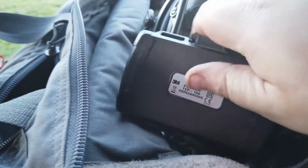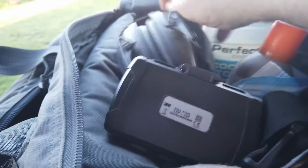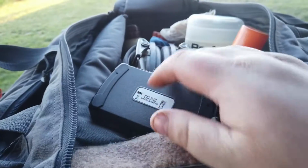They're in a waterproof case. The Howard Leight ones are pretty legit. They will hold up. They're pretty sturdy, pretty durable, pretty reasonably priced for guys that are wanting to save a few bucks.